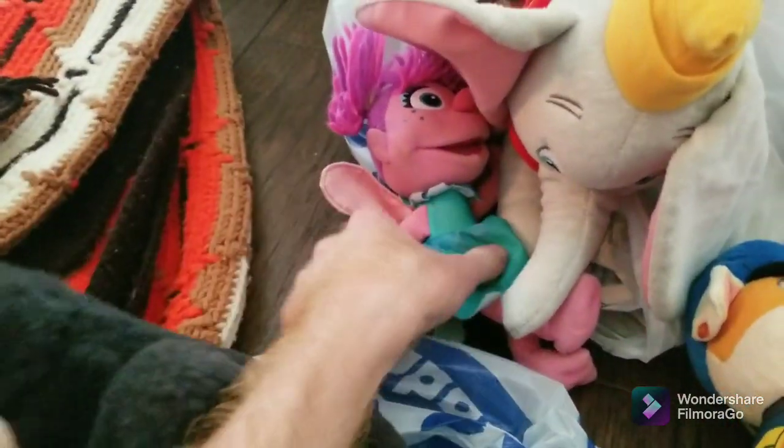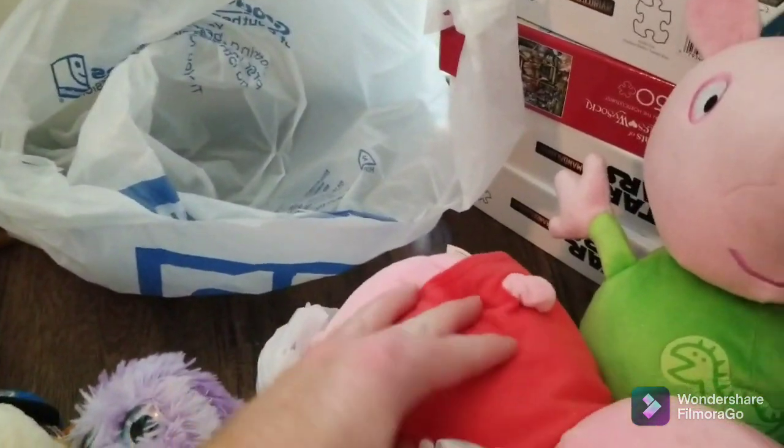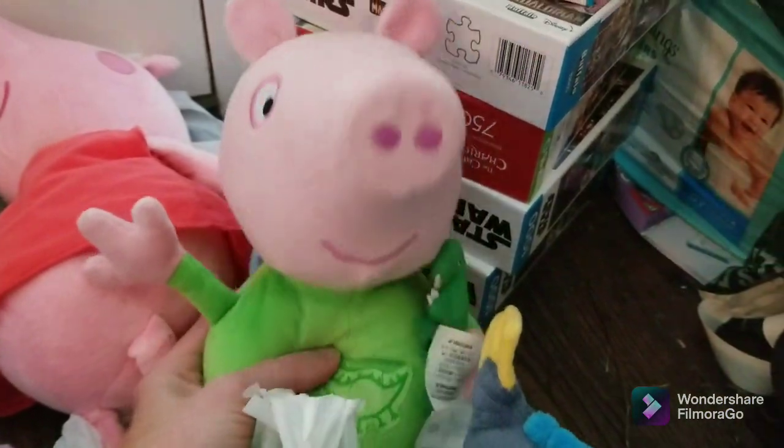This is from Fantastic Beasts, I believe. Yep. I don't know what that is. I never saw it. This is little Abby from Sesame Street. Dumbo, Cole's Cares. Something from Lion King, Broadway, I think. Y'all saw most of these in the video probably, but Peppa Pig that has sound. That winks like a pig.